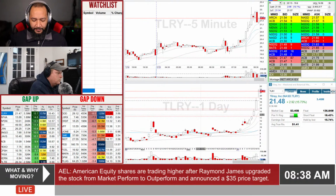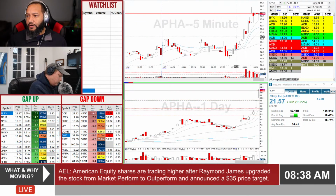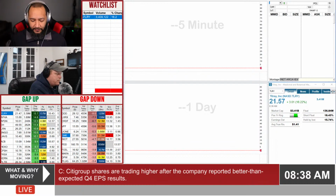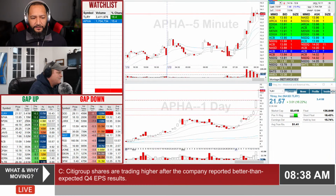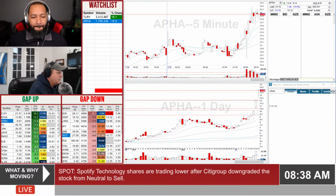You can also take a look at APHA. This has also been very nice. Look at this daily as well, looking pretty strong today. They're also up 15.4%. Both of these really can be in our watch list today. So it is that type of Friday. Both on here right now, looking very good. Actually, they're both the top two for the gapping up list this morning.